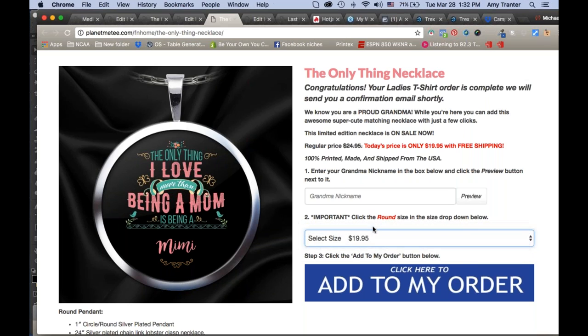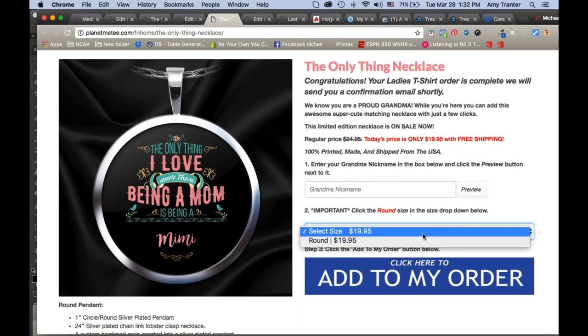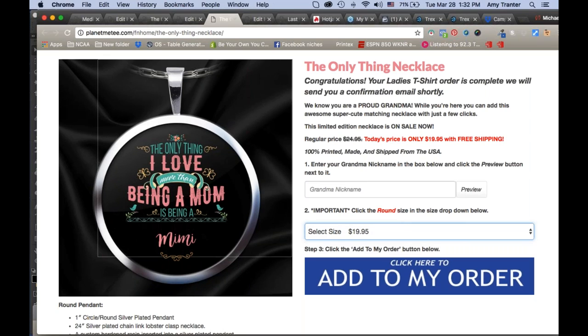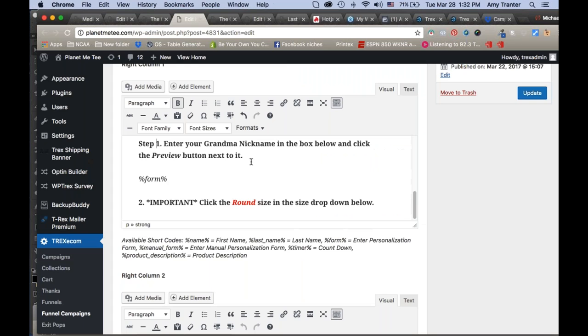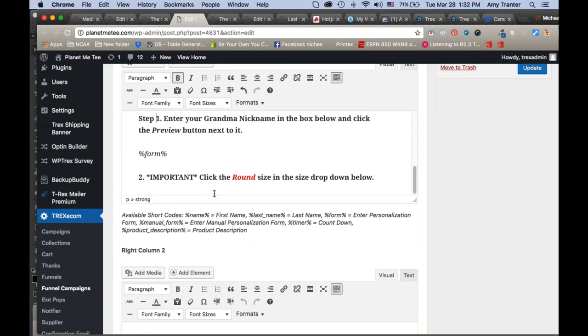I saw a lot of this kind of stuff on the front end campaign, so we're in the process of making this much more optimized, much easier for people to understand, and a lot less confusing. Okay, so until that happens, I wanted to make sure you guys know how I set it up, which was to have that step 2 right here in right column 1.